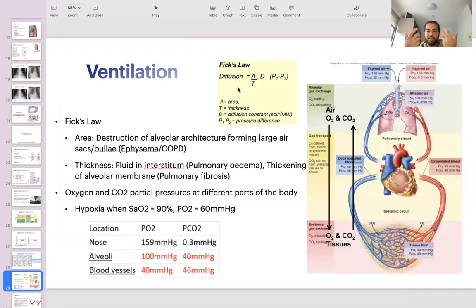You're pretty much causing a reduction in the diffusion of oxygen from the outside air to the inside of your body. This is caused by things like emphysema and COPD. The next thing is where the thickness is affected. This is where there's fluid in the interstitium, like pulmonary edema, or you have thickening of the alveolar membrane, like pulmonary fibrosis. In either case, there's less oxygen coming into you, and you have a problem with your ventilation, because ventilation is all about getting in oxygen, getting in that air.